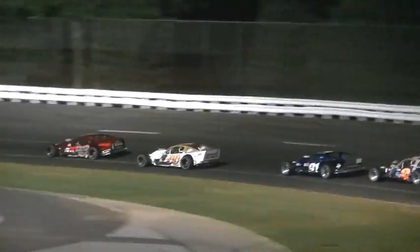Having come from midfield, it is the defending Whelen Modified Tour champ, the SK Modified Tour champ, and that, of course, is Ryan Preece. Meanwhile, Ted Christopher still running in his tire tracks, and it is Eric Berndt right there behind him. Todd Owen pulls out a line. That's the battle for the 7th spot. He's down underneath Cipriano as they head down the back straightaway.